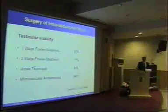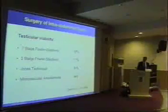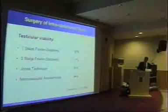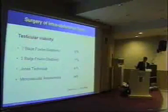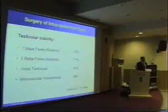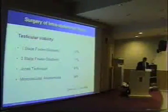Microvascular anastomosis is similar. You excise the testis, you find an adjacent blood vessel near the scrotum, and you re-anastomose it to that. Some people are very good at this. Adrian Bianchi in Manchester is excellent at this technique, and these are his results, 84%. But you see, materially, there's not really statistical difference between the results in all of these 3 cases. And in fact, this is a very simple procedure that can be used by the majority of surgeons. And therefore, this is the state of the art, the laparoscopic technique.